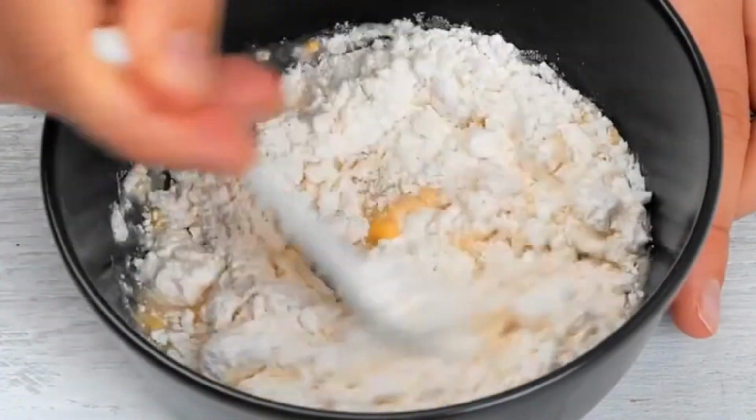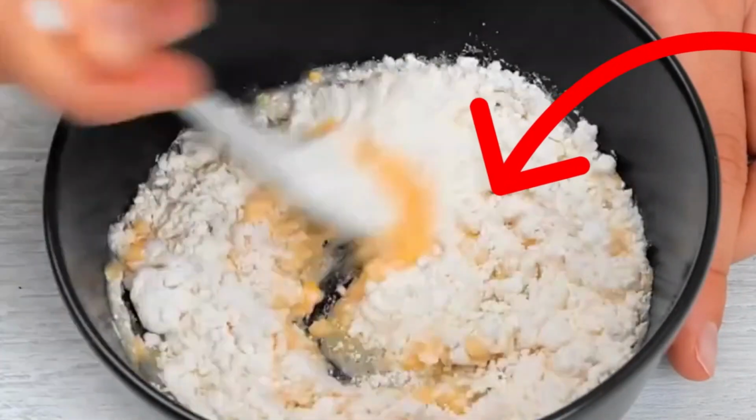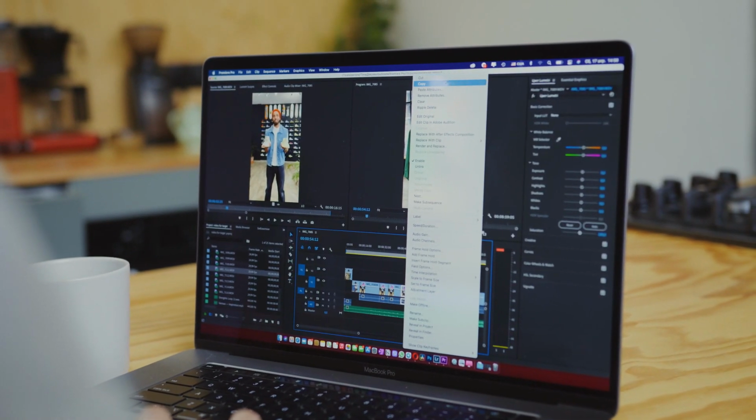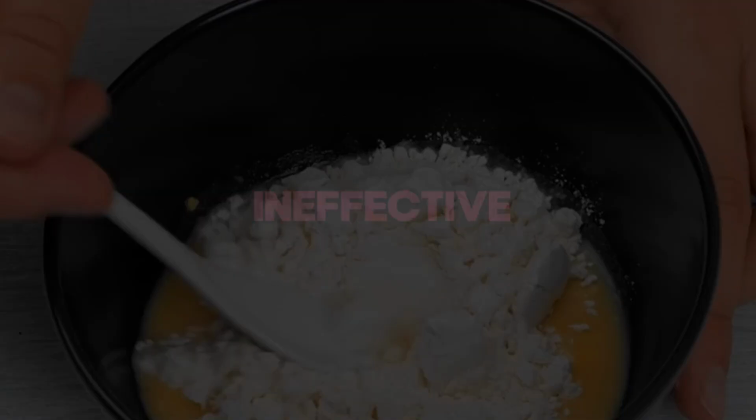Alright, this is some next level gaslighting. Mixing yellow and white ingredients will never produce a green color. For a mixture to turn green, there would need to be a blue component, which is completely missing here. This sudden color change is either a clever video edit or involves switching the mixture off camera. Also, the ingredients are ineffective.